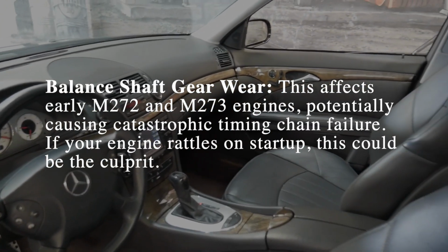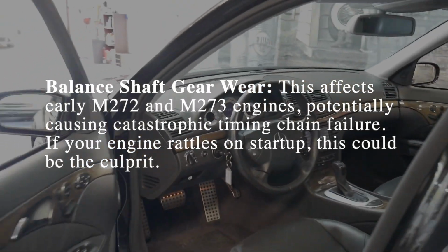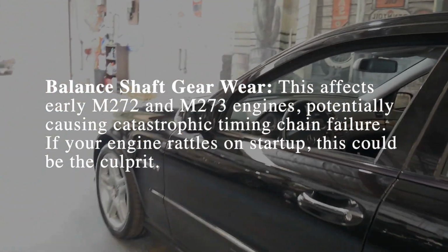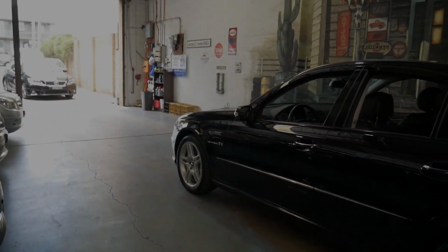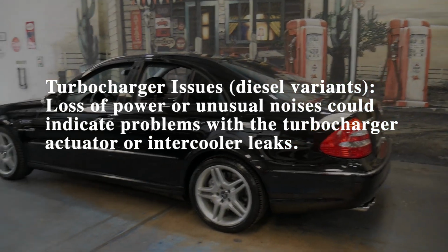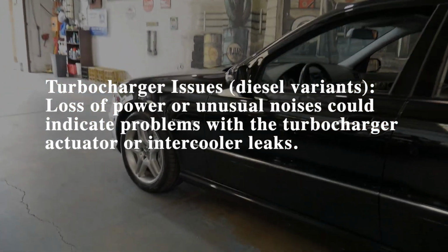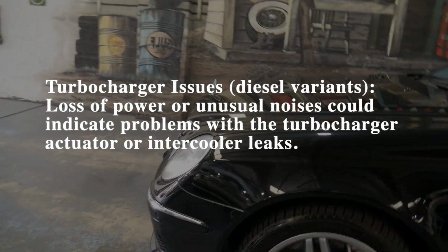Balance shaft gear wear. This affects early M272 and M273 engines, potentially causing catastrophic timing chain failure. If your engine rattles on startup, this could be the culprit. Turbocharger issues, diesel variants. Loss of power or unusual noises could indicate problems with the turbocharger actuator or intercooler leaks.